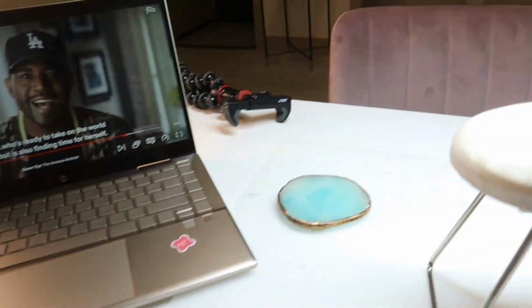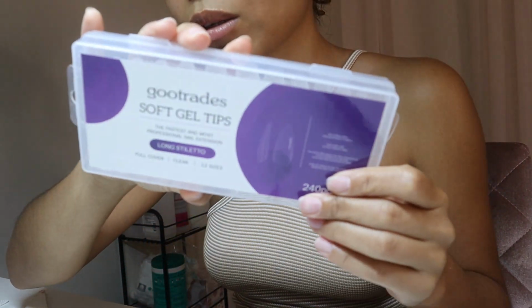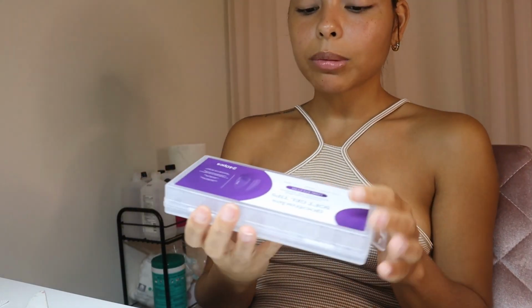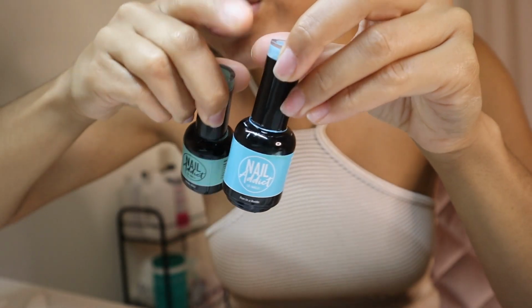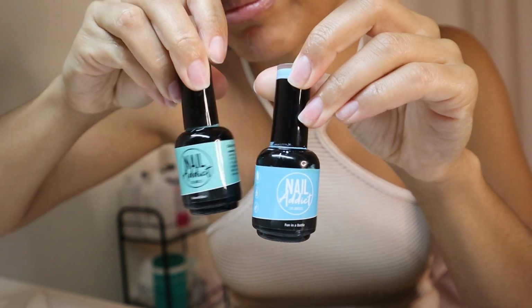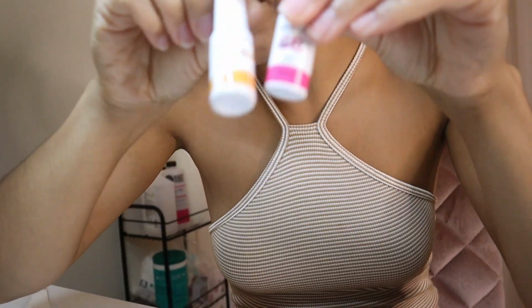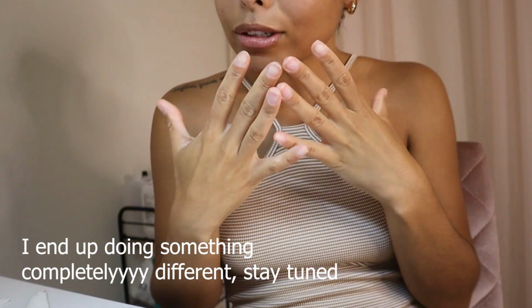Okay, so I'm about to get started. I think I'm gonna be doing these almond. These are long stiletto, but I think I'm gonna cut them down so they're medium long and just round them out a little bit so they're more almond than pointy stiletto. And then I'm thinking I'm either gonna do this brighter blue, it's more of a baby blue, or maybe this teal color. And then I'm going to do bright pink and orangey florals. And yeah, we're gonna see how this goes.